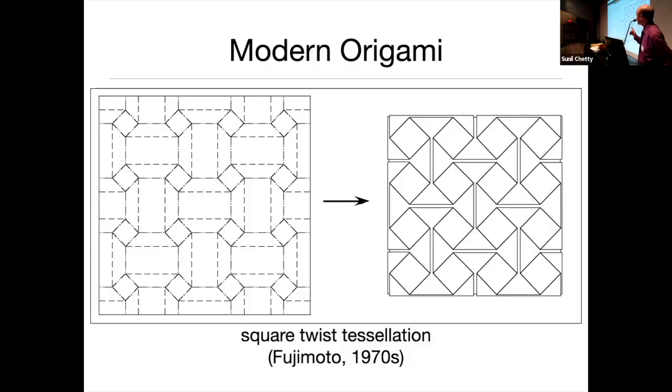There's something called a square twist. I'll actually mention this tomorrow. And actually, there's a picture here. This origami tessellation is a 4x4 grid of these things called square twists. And this is one of my favorites. Square twists are just really neat. If you Google square twist origami, you'll probably see a crease pattern. I highly encourage you to try to fold it because it's so fun.